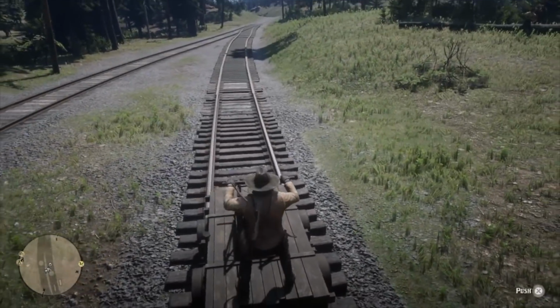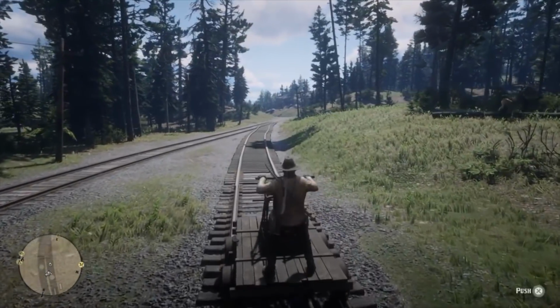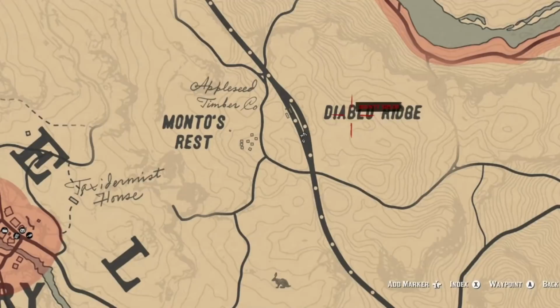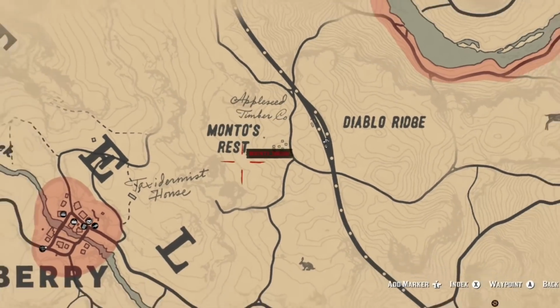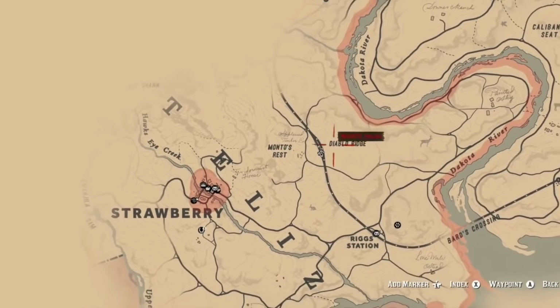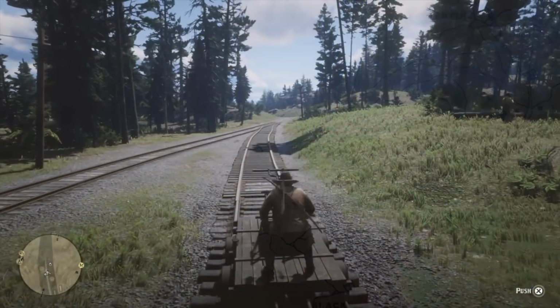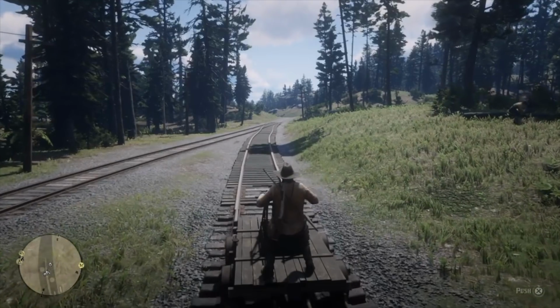So if you want to try and find one of these handcarts, you essentially just want to look for any rail station for the most part. This one was actually found just east of the Appleseed Timber Company, which is also east of Strawberry. And you can actually get it to go for a little bit, but that's about all the success you're ultimately going to have. I mean, this handcart was meant for 2 people, obviously.